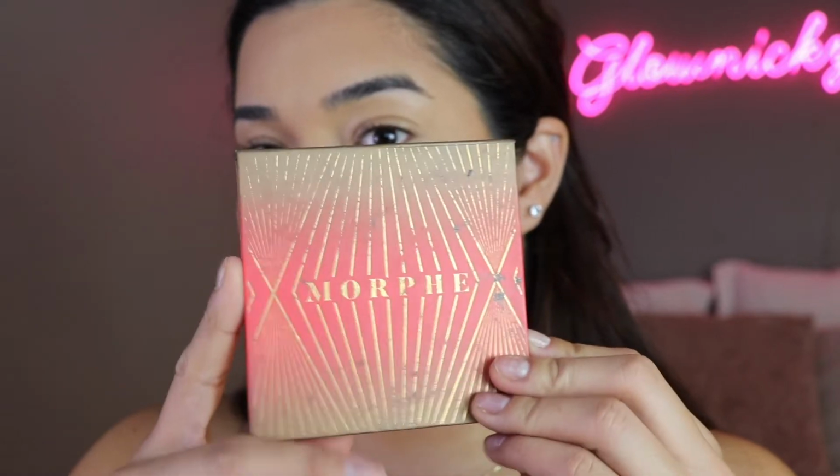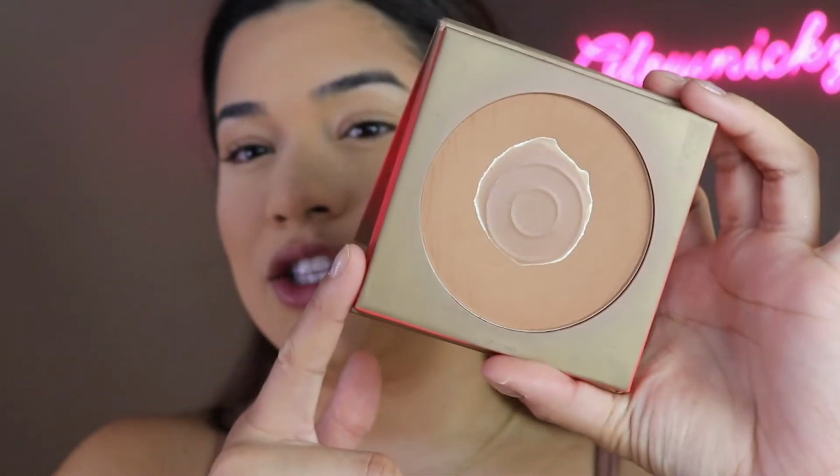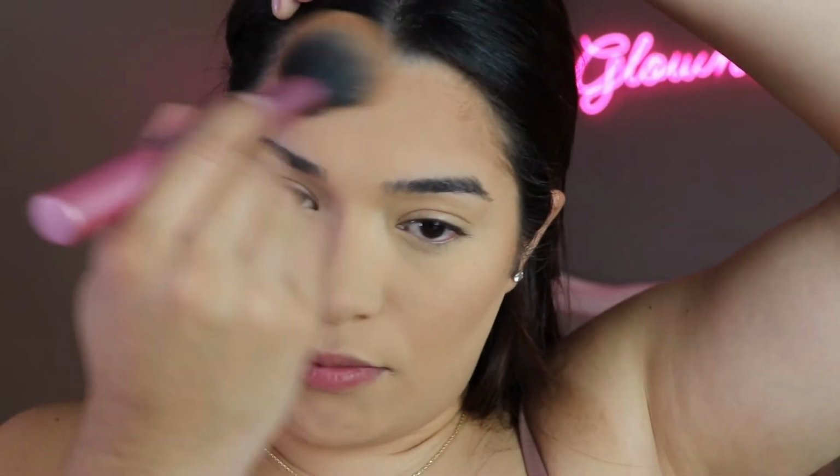This is the Morphe one. This is from when they first launched the Glamour bronzers in their holiday collection, but I have mine in the shade Icon. I think this shade was limited edition, but this product is now not limited edition, and I'm pretty sure they have shades that are really similar now, so you can still get that.